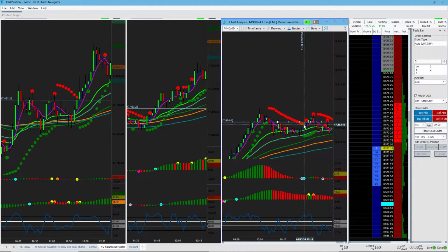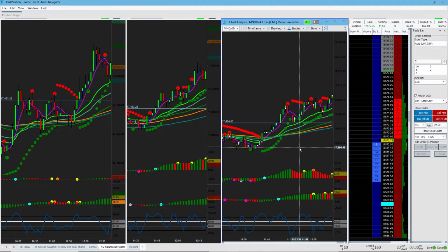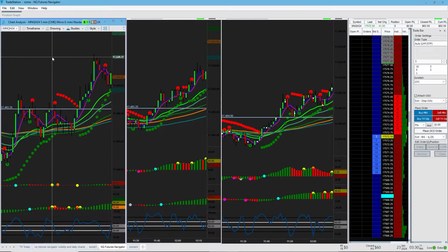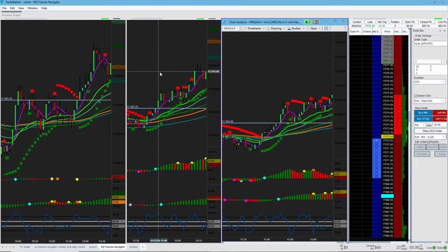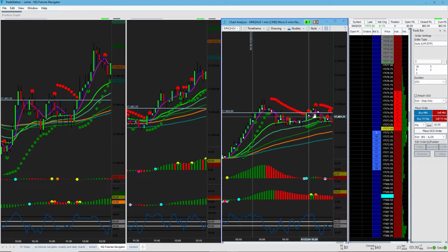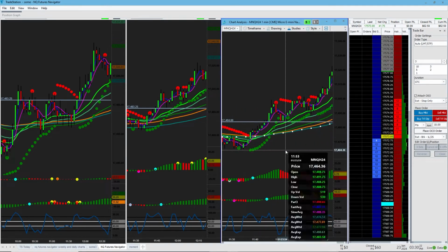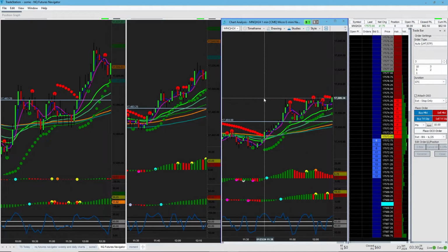I'd rather take a trade that's in a safe environment, safe condition, in a trendy condition, where all time frames, the 1-minute, 2-minute, and 5-minute match up, than just having one of the time frames match up. So that's that, and that's basically the trade.